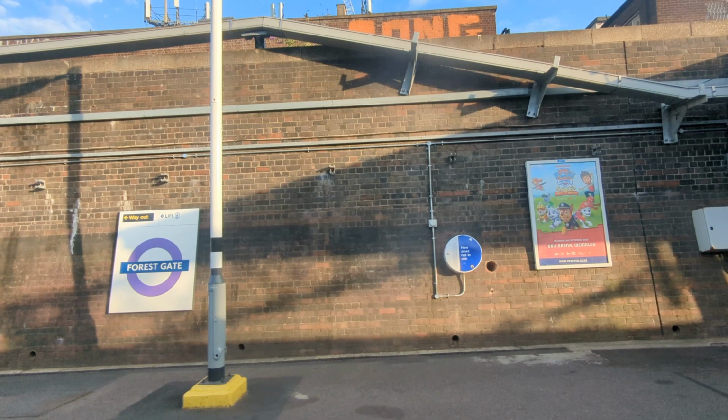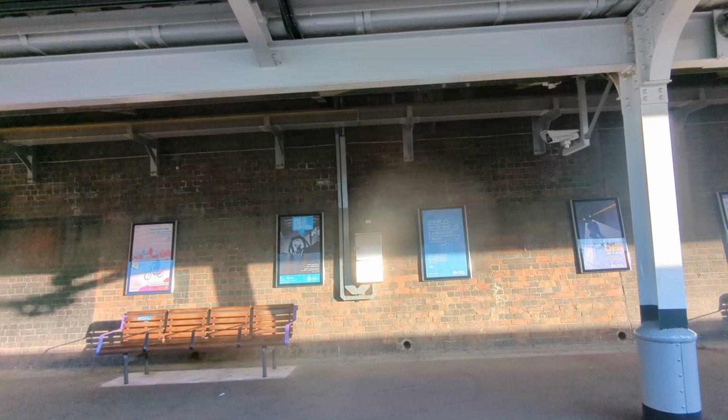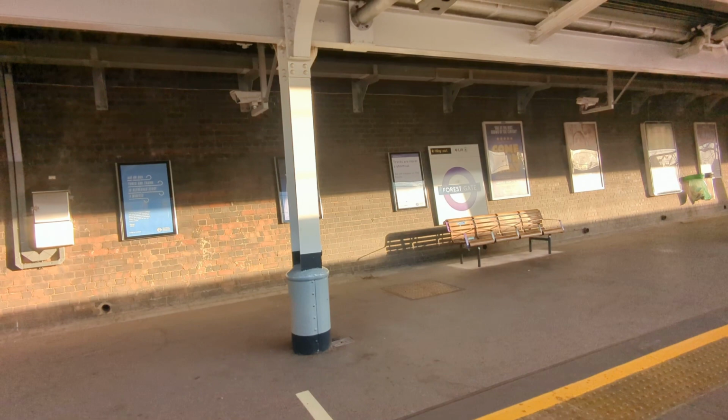This is Forest Gate where you can change for London Overground from Wanstead Park. That I did not so long ago. I mean, I did it yesterday. Says Forest Gate. This train is for Liverpool Street. The next station is Maryland.